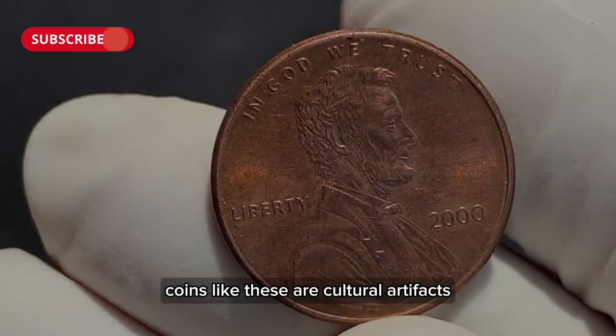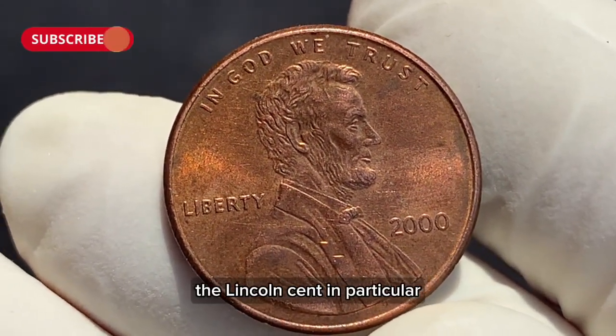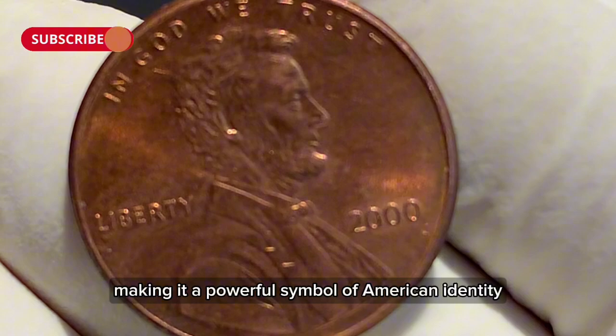Coins like these are cultural artifacts, tangible links to the past that tell the story of a nation. The Lincoln cent, in particular, embodies themes of leadership, resilience, and unity, making it a powerful symbol of American identity.